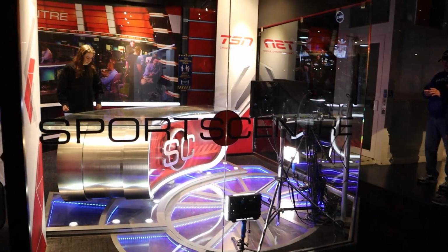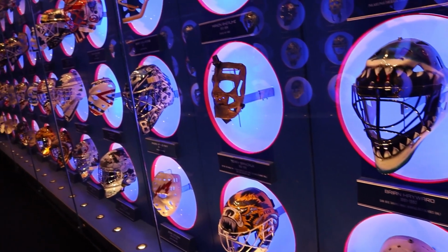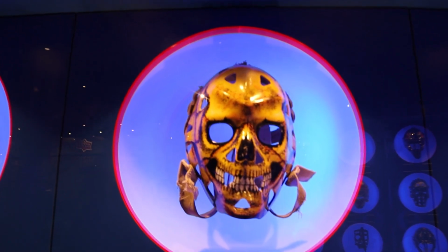They also have this room back here where you can pretend you're a sports newscaster, so that's fun. We found a mask perfect for Halloween.